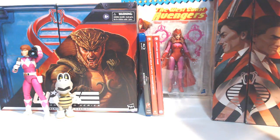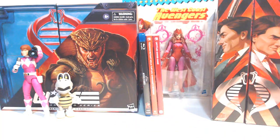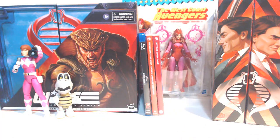And we also got Scarlet Witch, the retro-carded West Coast Avengers one, and she's staying in there too, because I picked it up for cheap. It was on a GameStop clearance, but what's the point of opening her up if I don't have Quicksilver to go with her? And I'm running out of room on my Marvel DC shelf anyway. Gotta be choosy for what goes on there. Spaces at a premium.